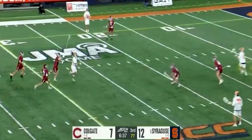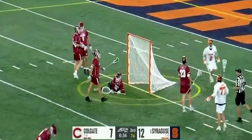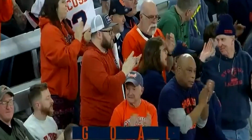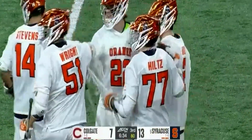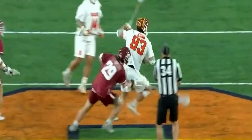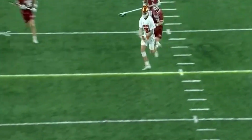Well, Hiltz is camped out at his same spot here, but this time Cone goes in front, and there's Syracuse scores. Christian Muley on the board for the first time in this one. Already had a pair of assists. Muley adds on to his hat-trick performance from Saturday with his first goal here on Monday. Saw it earlier with the pass to Owen Hiltz. You see it here, him finding Christian Muley, and then a really nice finish there.